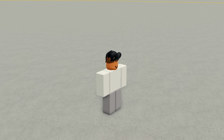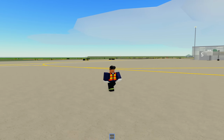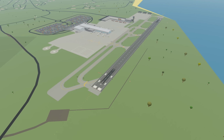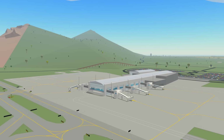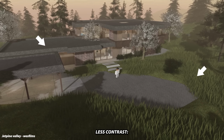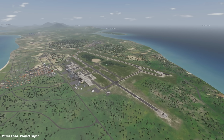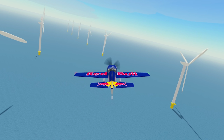R15. I've said it before, I'm not too strong on this one, but it wouldn't make the game worse by any means, so why not? More lightly colored aprons in airports. Look at how these look compared to these. I guess it depends on the surrounding terrain, but from my experience, less contrast is more realistic. Take a look at this airport from Project Flight, everything just blends in perfectly, unlike this one. That's more of a personal preference, so I don't know if anyone cares.